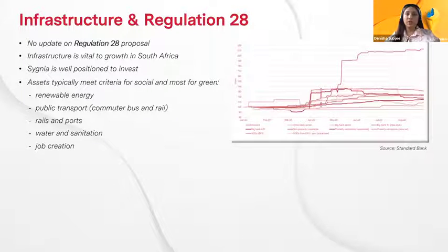The infrastructure renewable projects that are anticipated will be extremely vital for South Africans' growth. Our Sygnia funds already support infrastructure through our credit portfolios, which have exposure to state-owned entities with specific investments in energy, road, water, rail, sanitization, and job creation. As can be seen in this chart, state-owned entity spreads have widened considerably and offer value despite the risk.